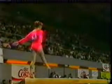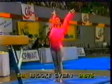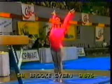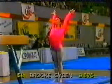Round off, double somersault. Oh, excellent landing. The Western Australians can do no wrong on balance beam here tonight. It was a great routine by Brooke. Fantastic solid performance. Let's have a look at this really solid performance. The round off, double back somersault, and perfect landing. Brooke Geisen of Western Australia, beating teammate Gibbs' beam routine by .025.